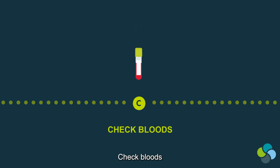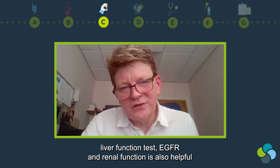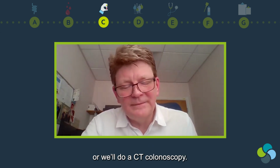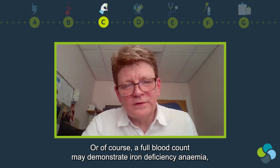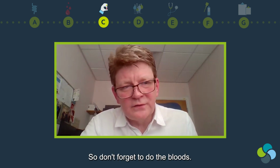C is for check bloods, check a full blood count, liver function test. EGFR and renal function is also helpful in case we're needing to order staging CT scans or do a CT colonoscopy. The full blood count can be important. Elevated platelets can be an indicator there's underlying cancer, or of course a full blood count may demonstrate iron deficiency anemia, which might prompt an urgent referral for suspected colorectal cancer. So don't forget to do the bloods.